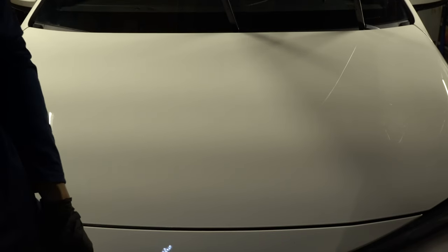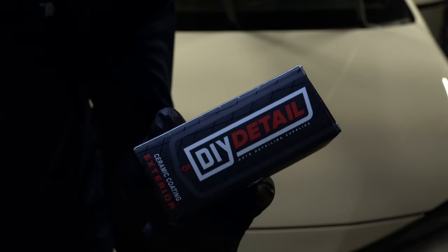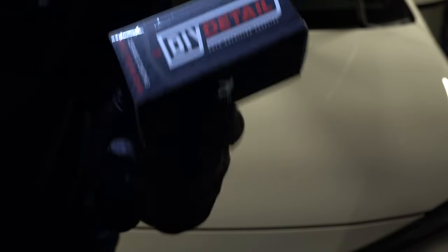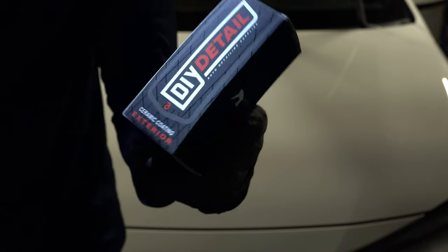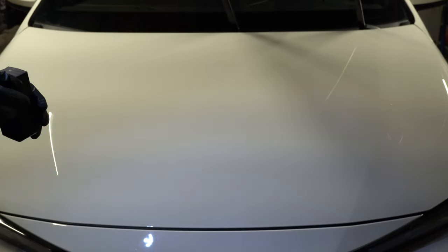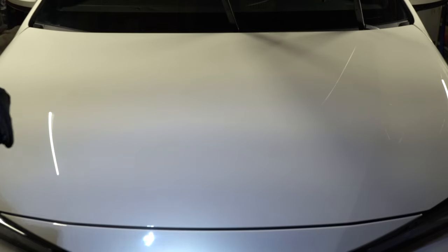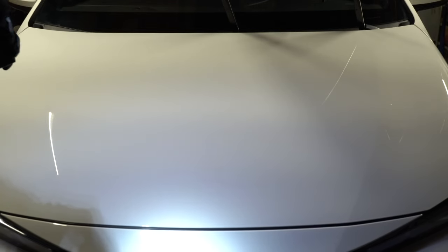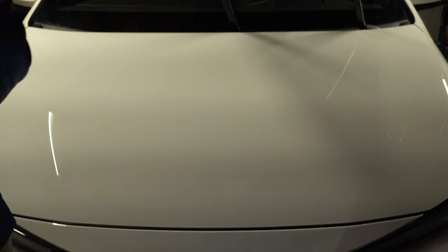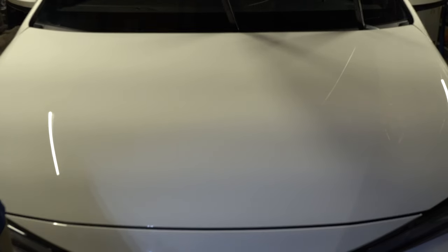Okay, the moment we've been waiting for. Now you can see right here, I have DIY Details 8-year coating. We're at that point, so hopefully it won't take too long, but we'll see. Oh wow, it actually has some dust on it, probably from the packaging, I would say. It looks like something from all the compound or the one step dusting or whatever.